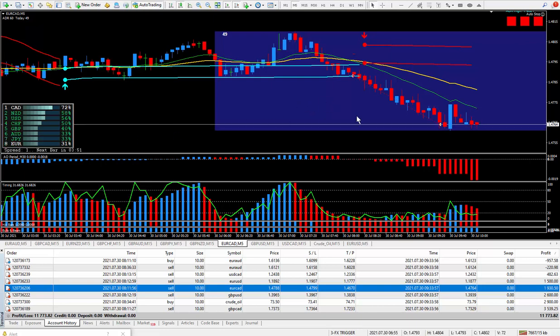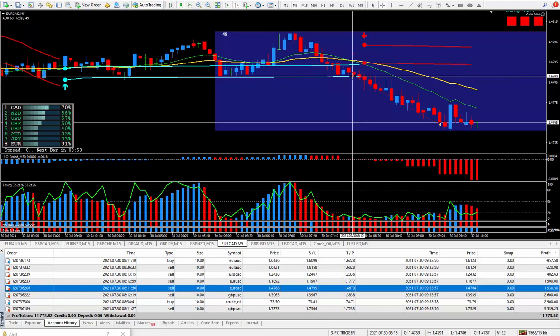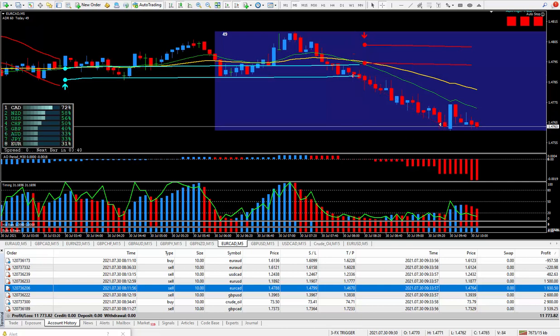Let's see where I got in at. This cursor right here, went against me 2 pips. And I eventually closed it out with 24 pips. And 24 pips on the Euro CAD trade paid $1,930. Moving right on to the next trade, pound dollar.